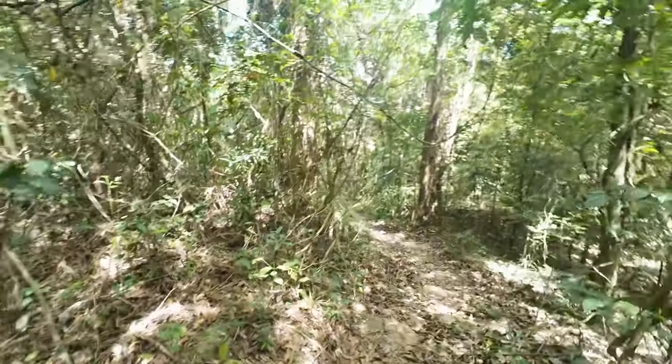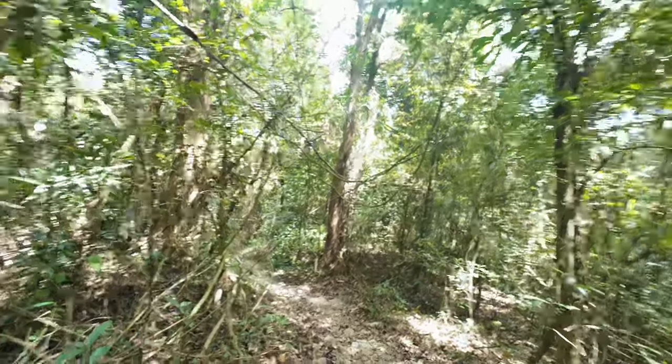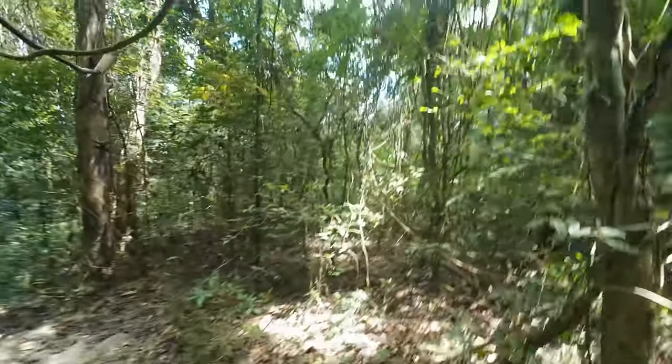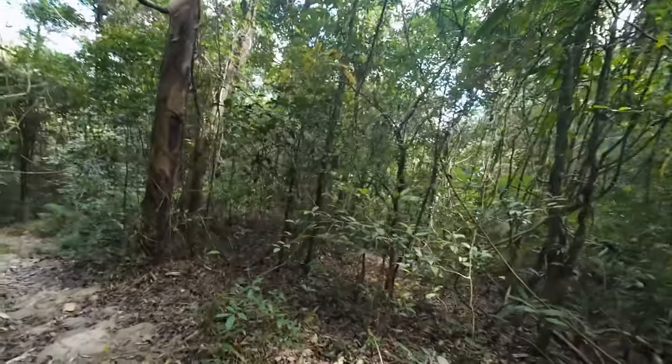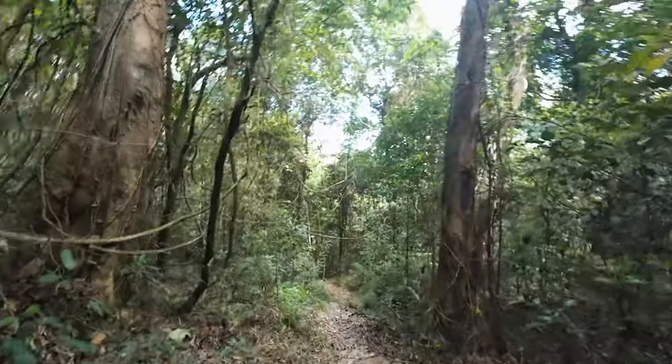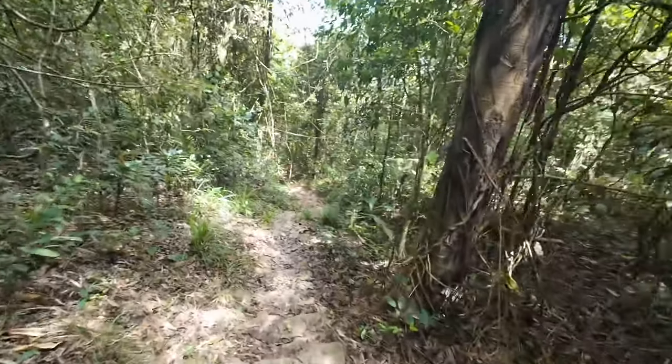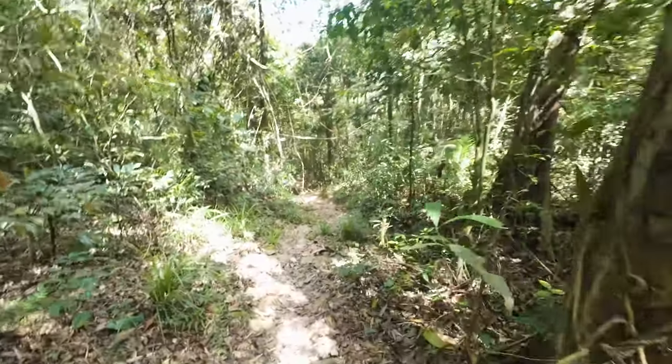So we are actually making our descent back to the parking lot, I believe. It's gonna be another 2 hours, I think, since it took us 2 hours to get up to this point at least. So 2 more hours to go.